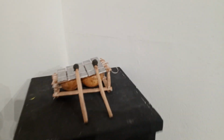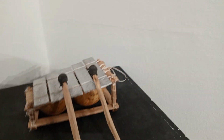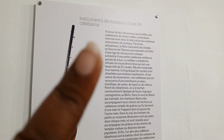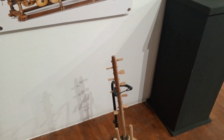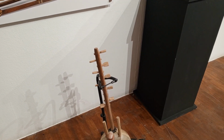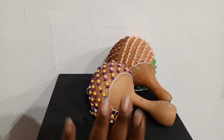So for artistic purposes, there's a saxophone here. I'm not really sure, but it's also made out of calabash. I'm not sure if you could touch it. Okay. This part is the musical instrument that is based off of calabash. We have the saxophone here. We have this. We have this thing here, and this is a very popular one. We all know it's also made out of calabash.